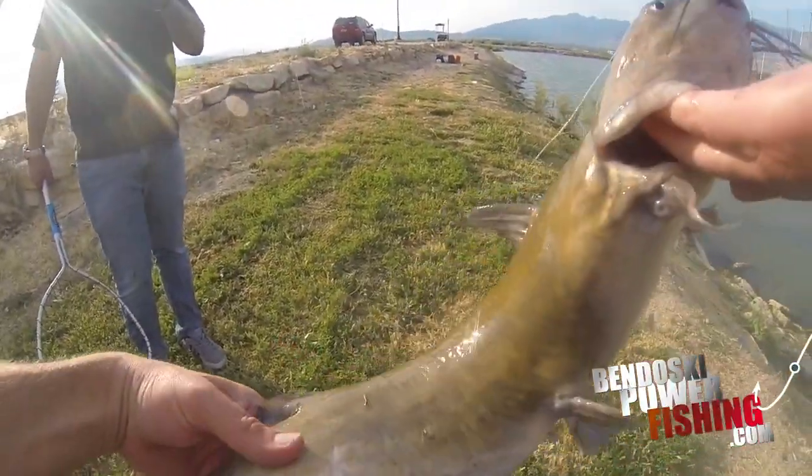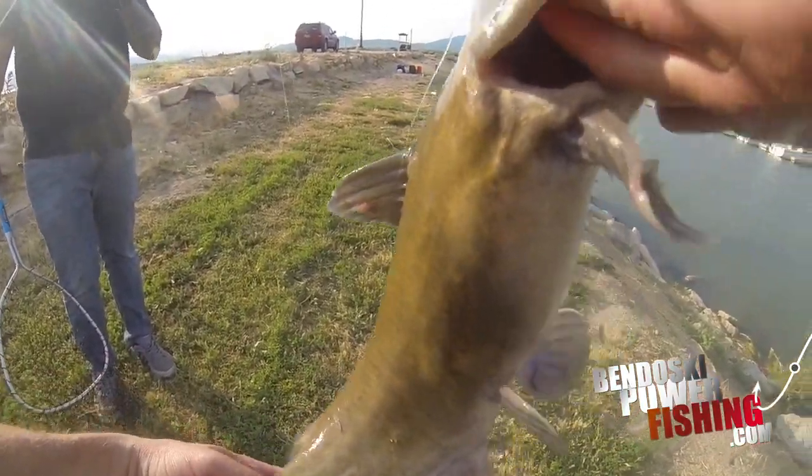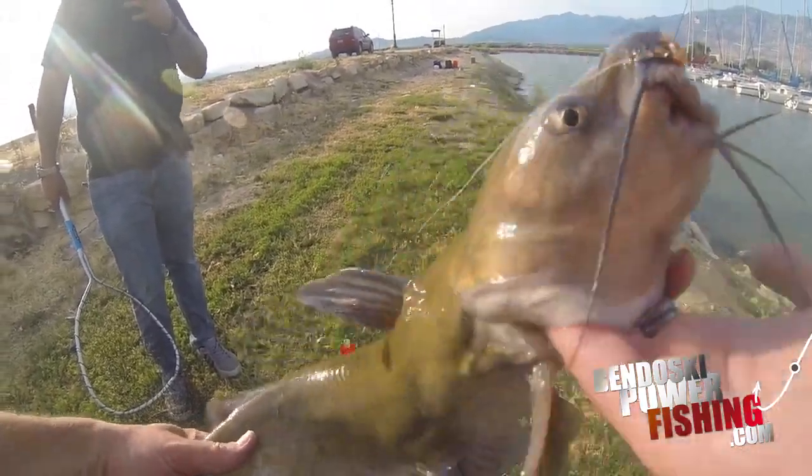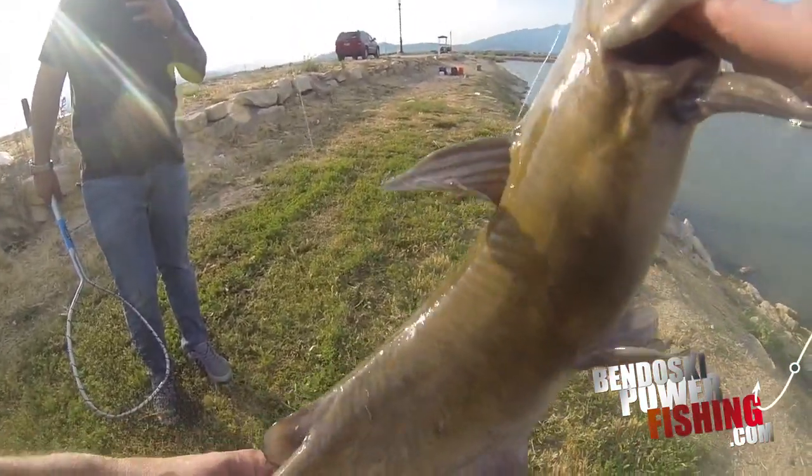Booyah, guys. First cat of the day. I'll actually measure this guy. I'm gonna get my pole back in the water first, and then we'll do another little intro here, but this is the first fish of the day for me. Booyah!